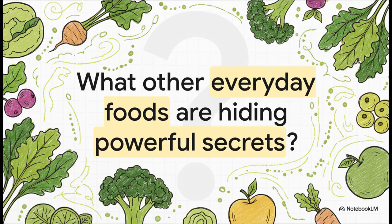So there you have it. The next time you see arugula, you won't just see a salad green. You'll see a nutritional heavyweight with a seriously impressive family tree. It really gets you thinking, doesn't it? What other foods that we eat every day are hiding secrets just as powerful?